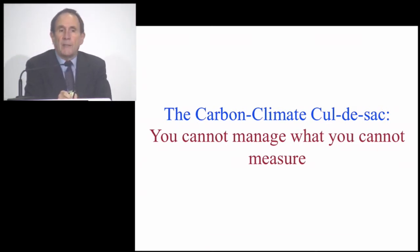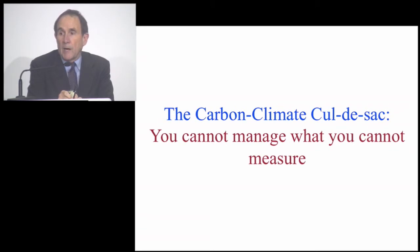Clearly, we're going to have to manage the carbon question. This is not a problem that is going to go away. And so what I've tried to do is introduce very briefly two elements of a future carbon observing system.